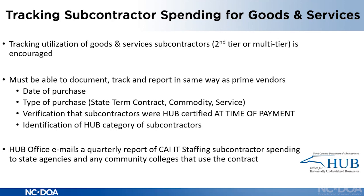The HUB office does email a quarterly report of the Computer Aid Incorporated IT staffing subcontractor spending to state agencies and any community colleges that use that contract. So if we see anybody on that contract that might be reporting for goods and services, we will send them that report. And we typically will send it to all the state agencies so they can all see what their level of spending on that IT short-term staffing contract was and how much of it was HUB spending.